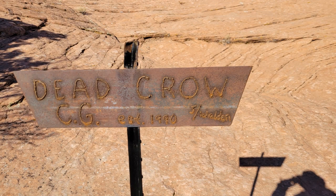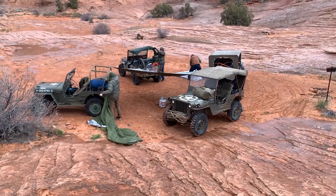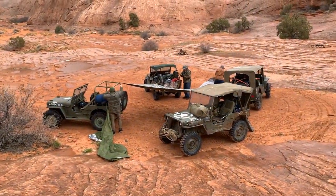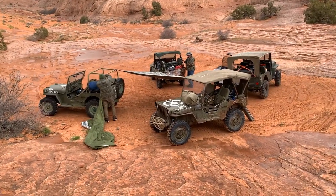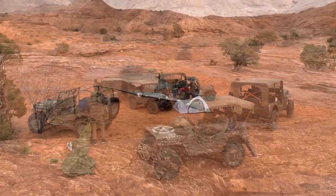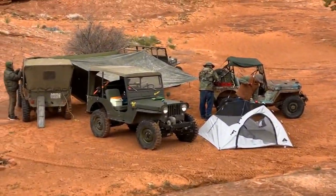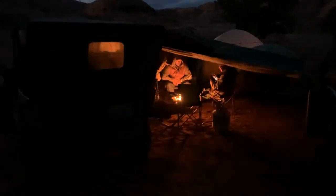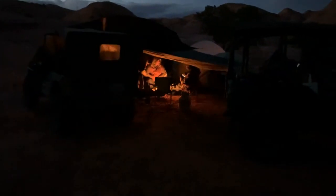Eventually, we found this little dry campground. It had this sign there, Dead Crow Campground. We circled up our Jeeps and put this tarp up between them. You can kind of see a little bit of snow and sleet starting to come down. It wasn't too bad though. Some of us put up tents. We had a little propane fire here that we cooked our dinner on under the tarp. Made it kind of cozy.